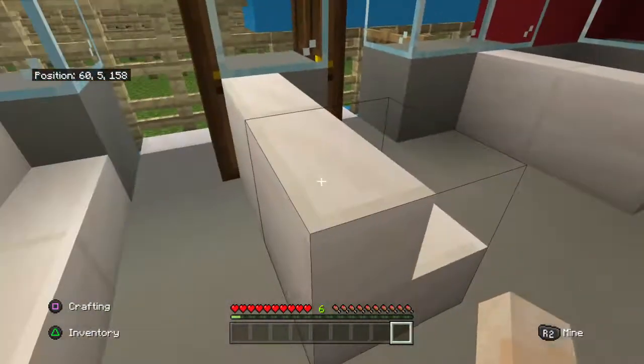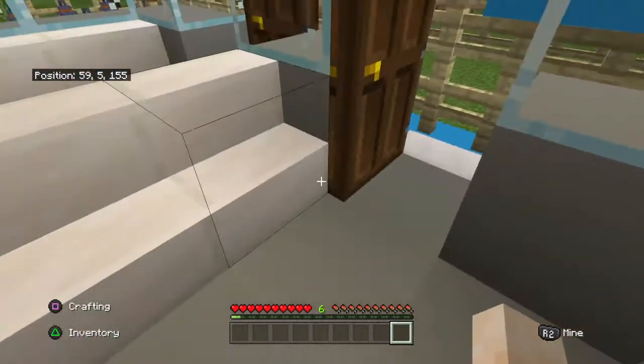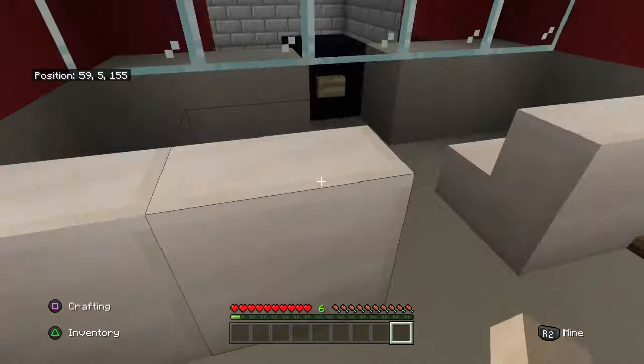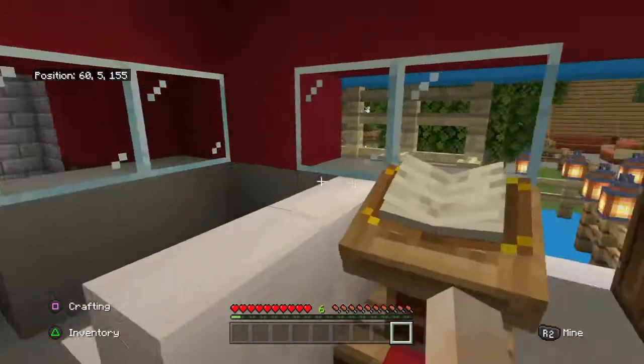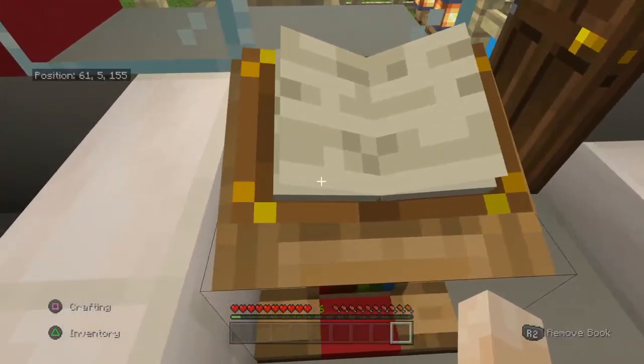Whoa. And this is what I built. This is updated, and this is more stuff in Minecraft. This is like the little car thing where you drive and stuff. And then this is the history book.